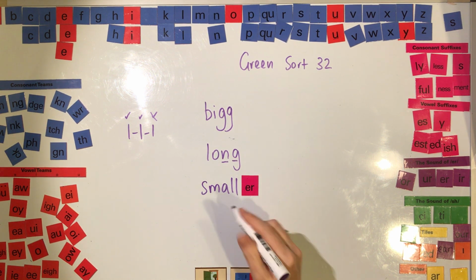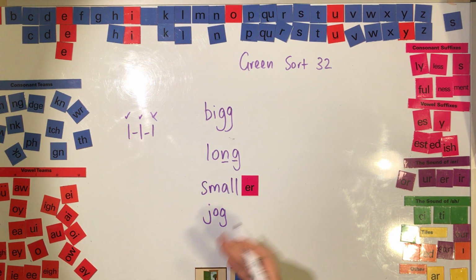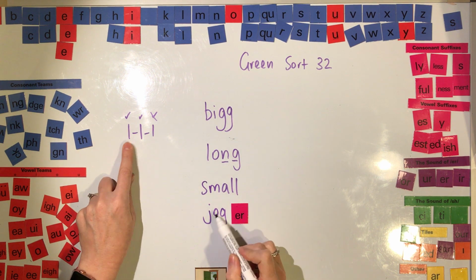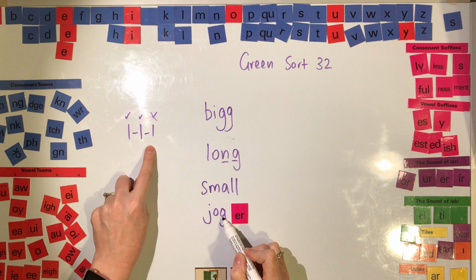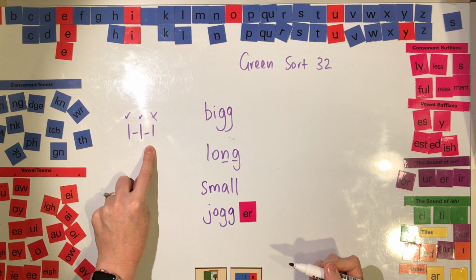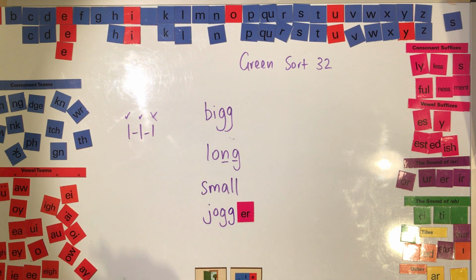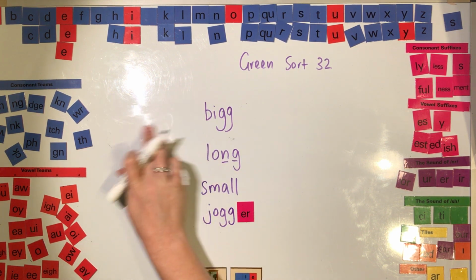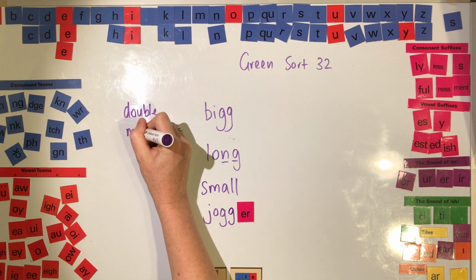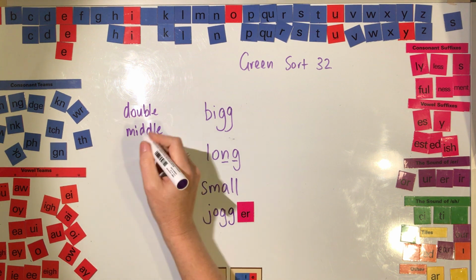What about jogger? So someone who goes for a jog is a jogger. I want to add that. Is it one syllable? Yes. One short vowel? Oh, yes. One consonant? Yes. Then I have to double the middle letter. Okay? So as you're adding your endings, I want you to be thinking through this 1-1-1 rule. This is your double middle letter rule. So if you are taking notes, go back up into your notes section and write this down.